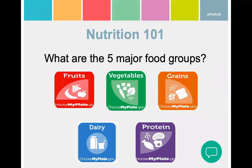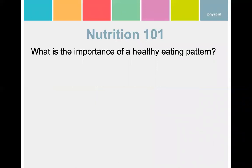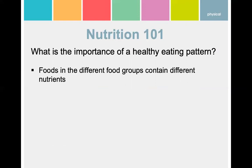But first, I want to go over why it is important to have a healthy eating pattern. We always hear that it's important that we eat a healthy diet, but why? So the reason behind this is that foods in different food groups contain different nutrients. So there is no one magic food that you can eat that is going to be able to give you all of the essential nutrients that your body needs in order to be healthy and to function efficiently.